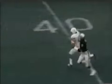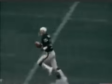Going deep to Branch up the left side. Head-and-head battle, and he makes a diving catch at the 30. He gets up, nobody's touching. He's at the 20. He's at the 10. Touchdown Raiders!